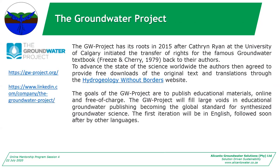Then the groundwater project is something fairly new that I've come across. It was started by the IAH, the International Association of Hydrogeologists. And what they're doing here is providing textbooks and papers and educational material about groundwater for people to access free of charge through their website.